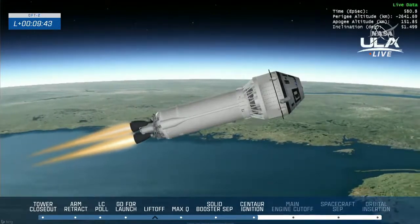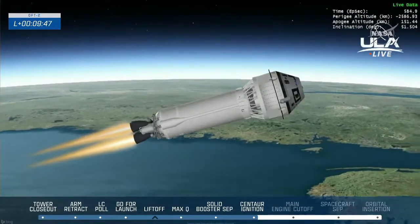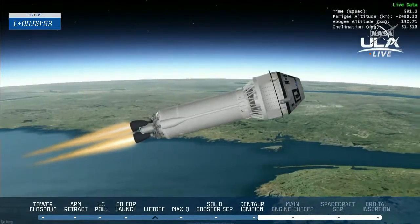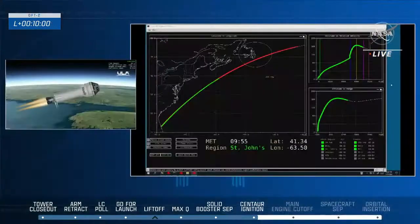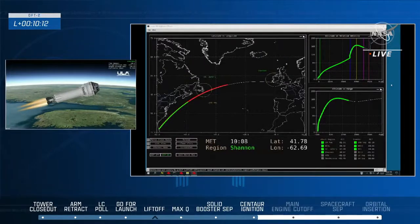Now, one of the next calls that we will hear is that the Shannon abort zone will be open. You can see on your screens that Starliner is making its way up the North American coast, just starting to go into the Atlantic Ocean, Northern Atlantic Ocean. We pre-plan our flight trajectories, so we would not abort a crew into the middle of the ocean. They'd be near enough to land for quick and speedy recovery. So we're still in that St. John's abort zone. Expect to hear that Shannon open call coming.